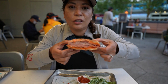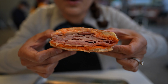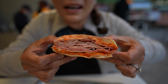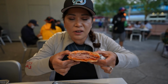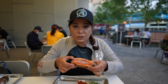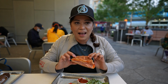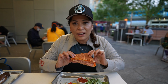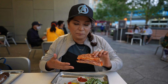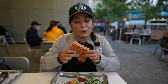All right, you guys, look at the stack of meat in here. There's a layer of cheese that when you bite into this, it's salty from the meat, but then you have that nice creamy cheese and the crunch of the focaccia, the tanginess of that tomato spread in there. This is a true winner, and it's cut like a pizza wedge. I wish it was kind of square, because I would feel like I'm getting more, but this is fantastic. I highly recommend the panini sandwich.